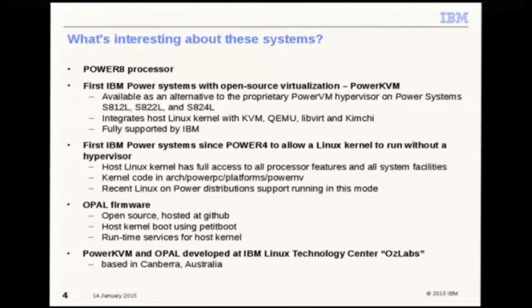Secondly, these are the first IBM Power systems since Power 4 where you can actually run Linux on the system without a hypervisor underneath the Linux kernel. Back in the Power 4 days, you could do that. Then in Power 5, we got PowerVM, and from then on, everything ran on PowerVM. But now, we don't have to have that anymore. That means that the host Linux kernel can access all of the system. There isn't any more privileged mode than hypervisor mode. There isn't any system management mode that you can't get to. You can get to everything.